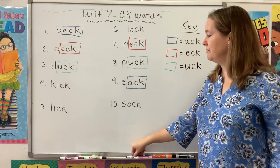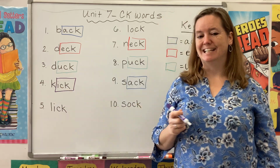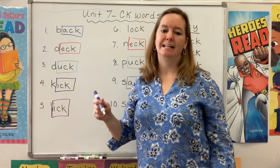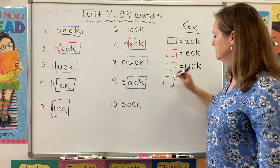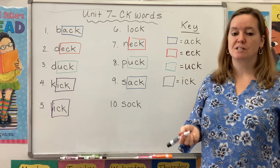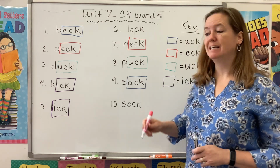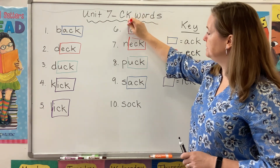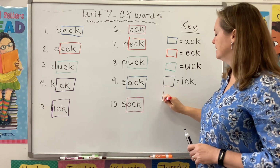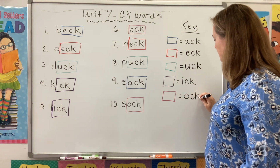All right, 2 vowels to go. Right here, put a box around the I-C-K in kick. And again, the I-C-K in lick. Both of these words have an I-C-K chunk which says ick. All right, we have 1 vowel left. I bet you guys already spotted it. Up here, we have the O-C-K in lock and the O-C-K in sock. Pink box equals O-C-K.